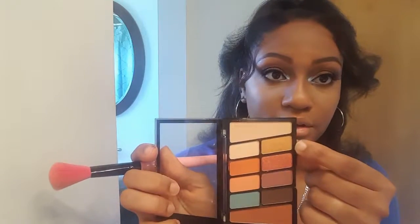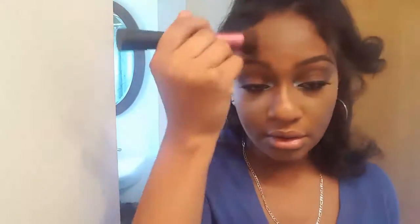So now that I have both of my lashes applied, I'm just going to go ahead and use this gold eyeshadow color right here. Anastasia Beverly Hills lip color, it's a liquid lipstick, and it's in the color Ashton. And I'm just going to apply that all over my lips.